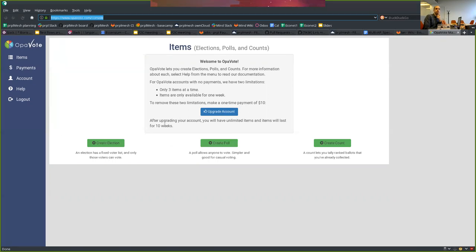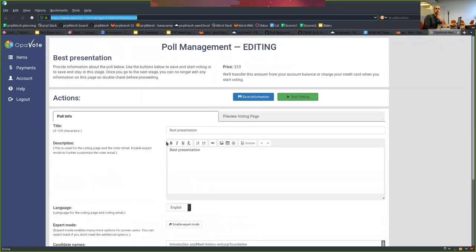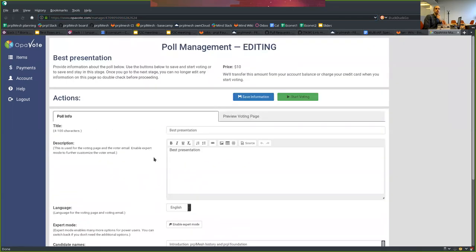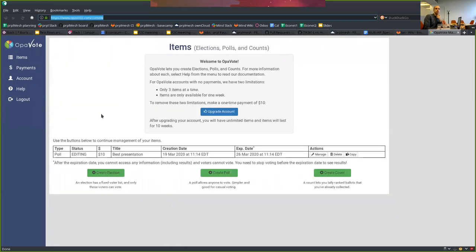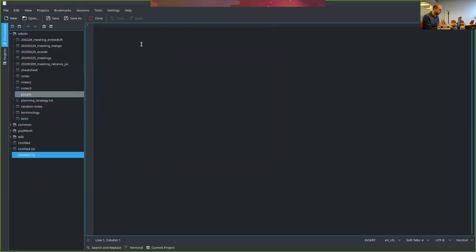I don't have more than three items at a time. I have zero items. And items are only available for 1 week, but that doesn't matter. So I don't know why it's not working. Anyway, let's do it differently. We don't need fancy voting systems like that.